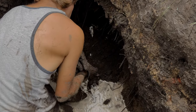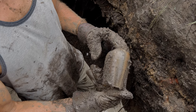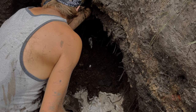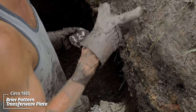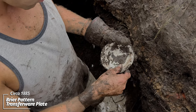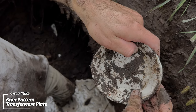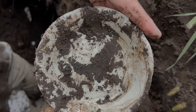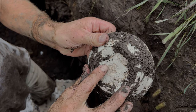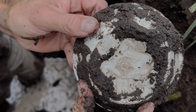Oh, there's stuff up in here. Broken utility bottle or something. Three-piece mold. That's a nice pattern. That's way too far away. Some leaves on it. Briar. E. Farmild? Farmildy, England? It's got a great age.